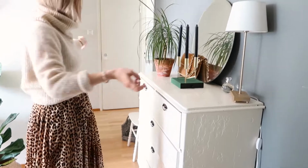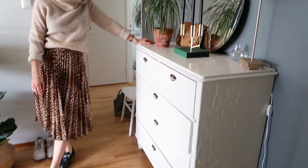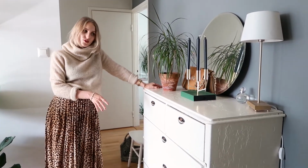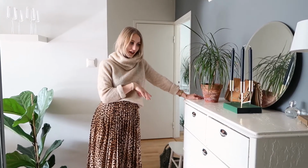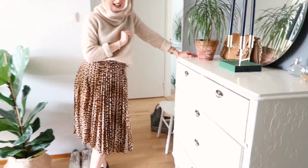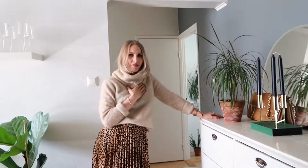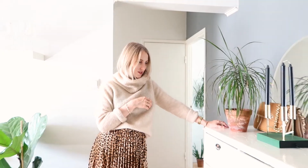Continue in the hallway. So here we have this old bureau. As you will see in our apartment, there's a lot of new stuff, but mostly there's old stuff, from my and Yuna's family, or things we have found secondhand. I like the combination, and I think it looks more personal. This is old and used to be my father's when he was a child.